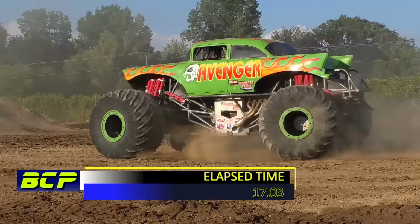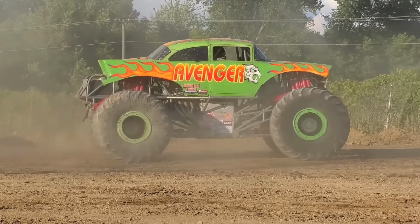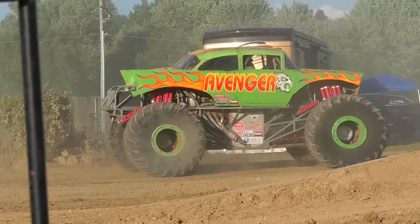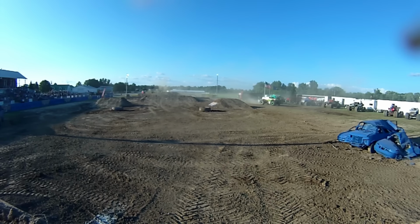Slows down a bit to take the final jump, a 17.03. I don't know that he was worried about getting top time, just making the field at this point. Having watched those guys come across the finish line, he may not be worrying about it.